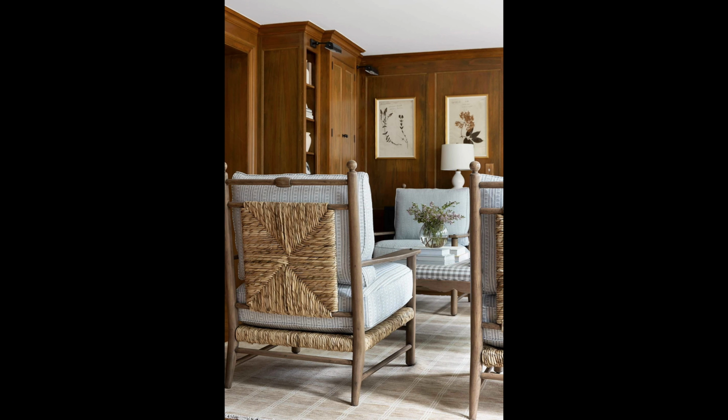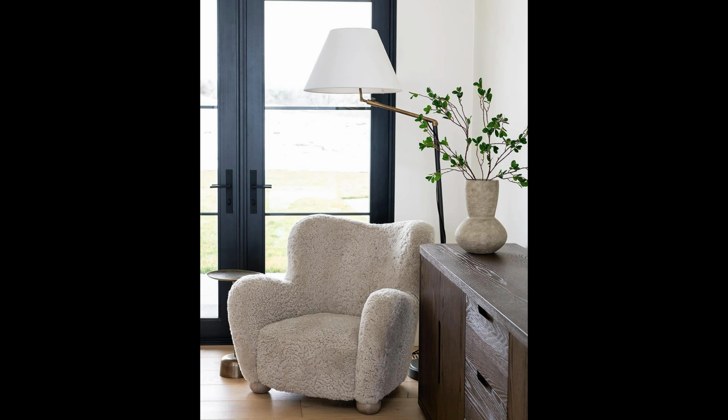Introduce an unexpected texture or paneled wall or accessory item into your room to make a statement.